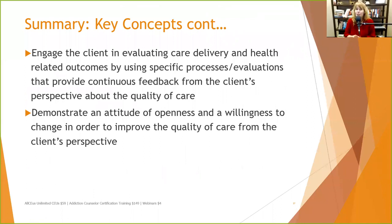Because if they don't feel like they're making progress, their motivation is going to start to go down. Once their motivation starts to go down, their engagement goes down, and before you know it, they've dropped out. So if we notice that they feel like they're stuck or they've hit a plateau or something like that, if we're continuously monitoring, we catch that early and we say, okay, what can we do to ramp this motivation back up and kick this puppy back in gear?